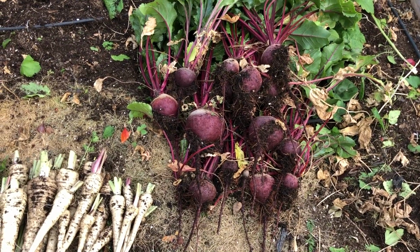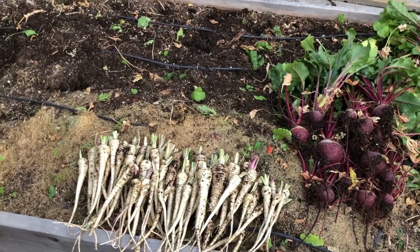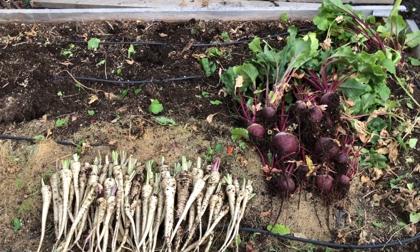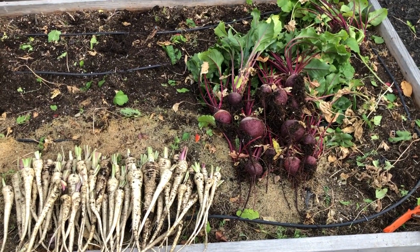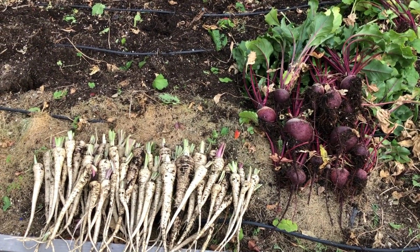I'm happy with that harvest, and now this bed's pretty much cleaned out. I can do some trench composting in it. I'll have tomatoes, I believe, next year. And the garden is really close to done now, just potatoes left.